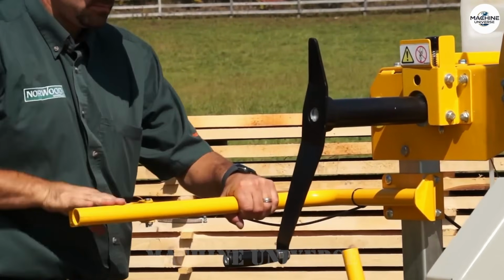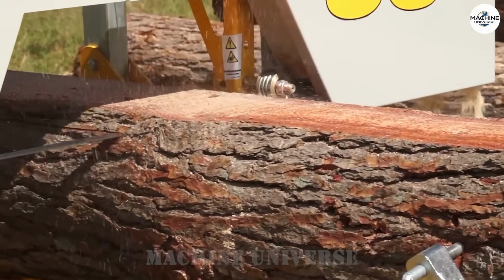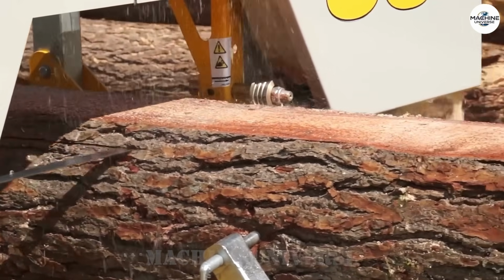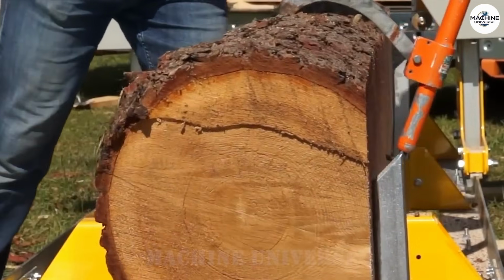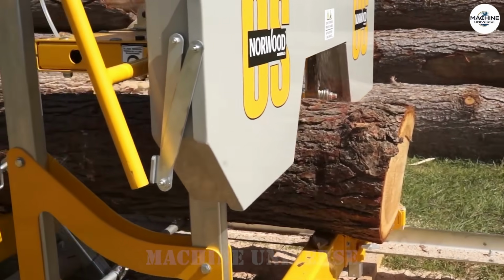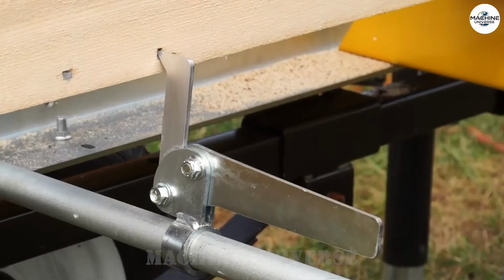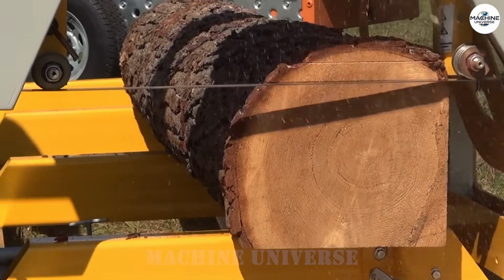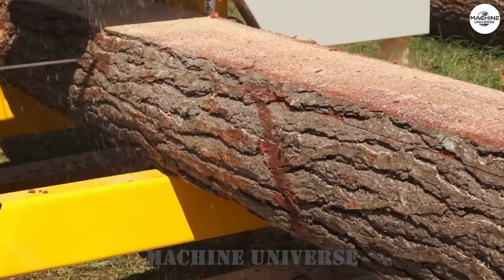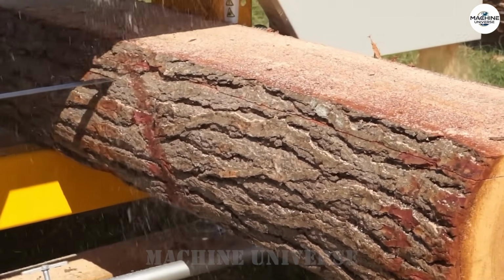Engineering fans, check out the pedigree on this rig. Developed by Norwood, the OS27 brings high-end innovation to a very accessible price range. From the blade lubrication to the stable track system, everything is designed for a smoother cutting experience. It handles massive 27-inch logs with a steady 13-horsepower engine. Anyone looking to turn backyard trees into valuable lumber should definitely keep an eye on this.